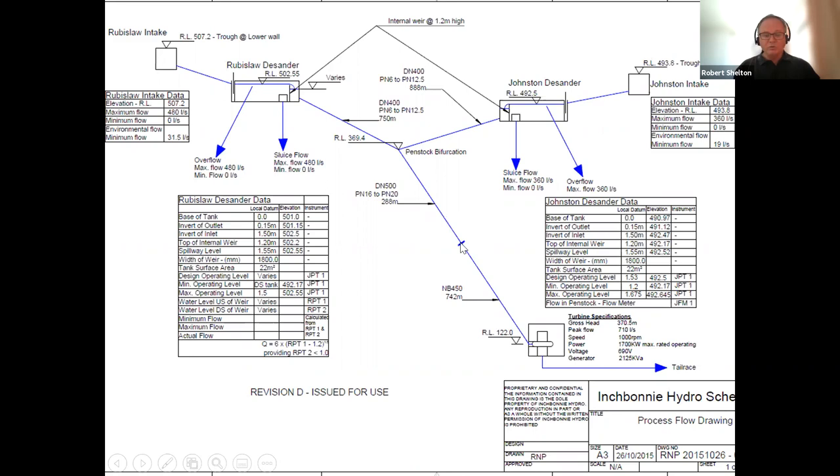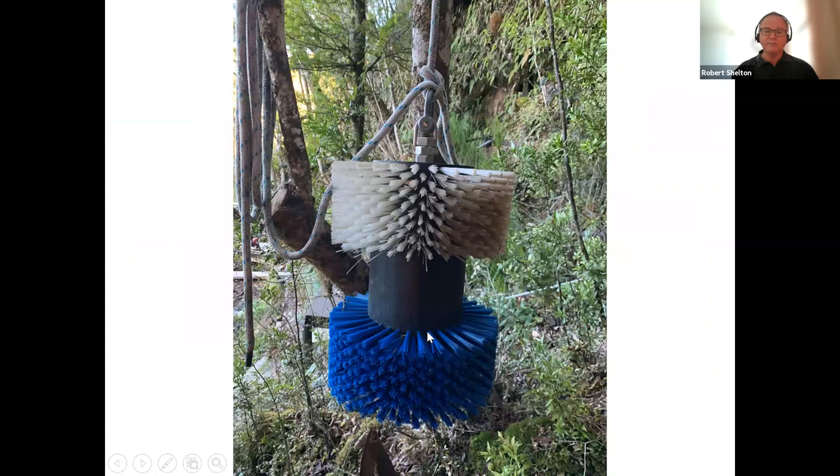And that actually gets us back to full output, and it takes 2 8-hour days to do that. And considering what you're gaining in terms of a 15% loss in power, those 2 days are very well spent, and we can actually put the scheme back online overnight. And that's what one of the brush pigs looks like.